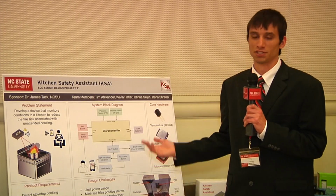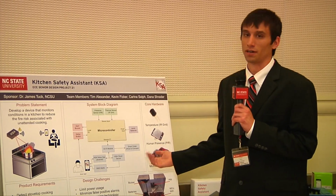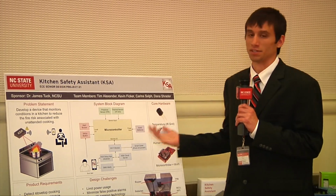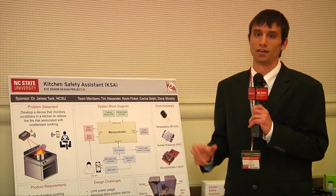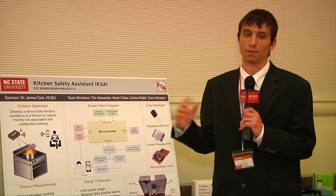Our cloud server does SMS text messaging so that you can get alerts when you're out of the house. And also our smart outlet, which is an automatic shutoff system for the stove, which would ideally in a real situation be either a regular shutoff or a gas shutoff valve that would just stop the flow of gas into a gas stove, or just an electric one that would turn off the power directly.